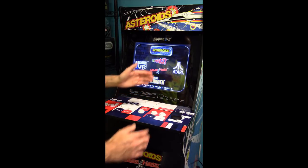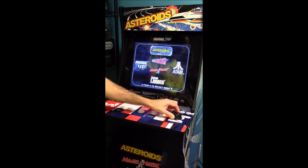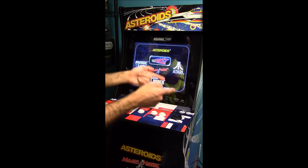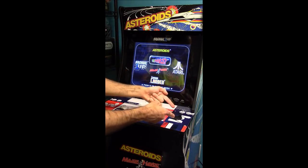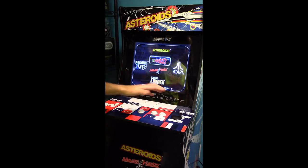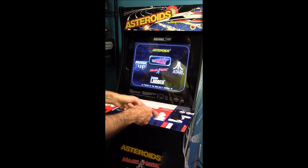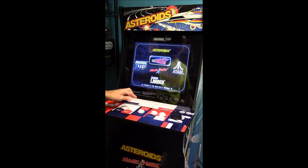Now again, to select other games here, you're going to use your paddle wheel, but this one's very tight. I'm going to try and turn it, see if I can get it to go. Move down to Tempest. Now, Tempest was designed for this guy right here to play with that spinner. Right now as it is, it's a little too tight for me to use, but you can simulate the left and right buttons here. So that's what we're going to do, just load up Tempest.